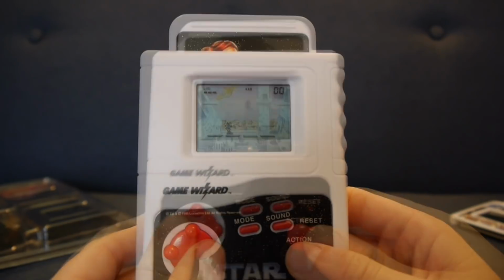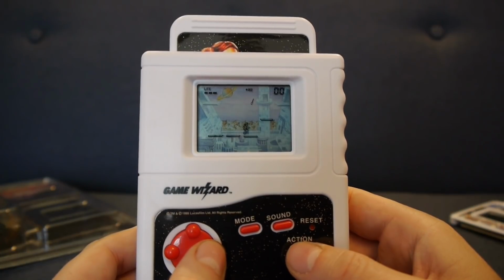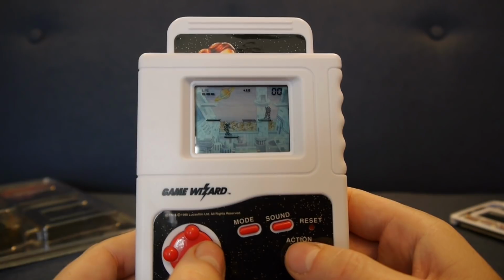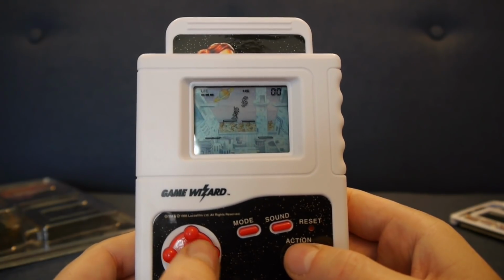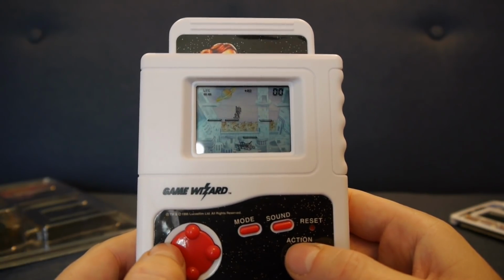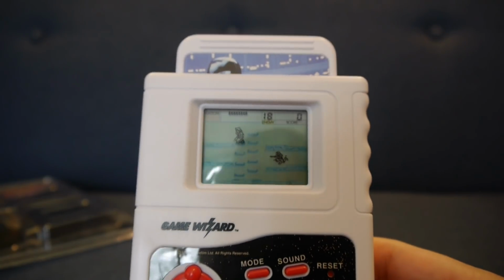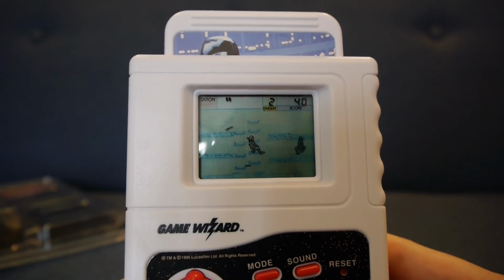We have the usual irritating LCD game sounds to accompany our romp across the screen. We have to jump on platforms and avoid people by jumping over their heads. Yes, this is definitely the worst game of the 2. Darth Vader's Revenge actually is quite compelling.